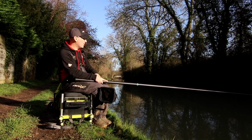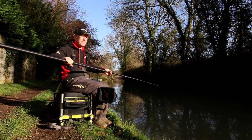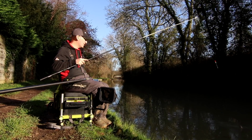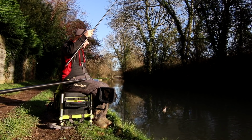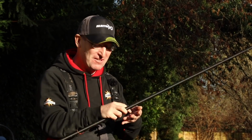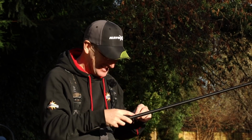And, oh, got a bite. Yeah. Oh, I'm not sure if that's a perch. Yeah, the MTX1 anyway would be brilliant. This is the MTX2 I'm using today. What have we got? Oh, wow. I'm on strong gear, so I can... Oh, no. I was going to say I'm on strong gear, so I can swing that. Oh, and it's fell off. Never mind, that was a nice roach.